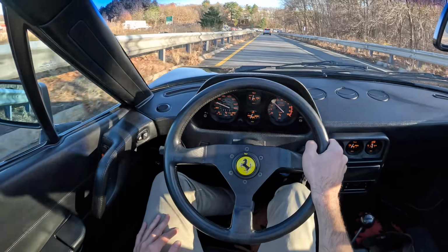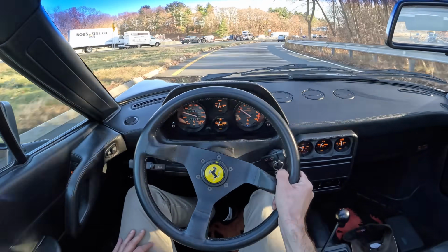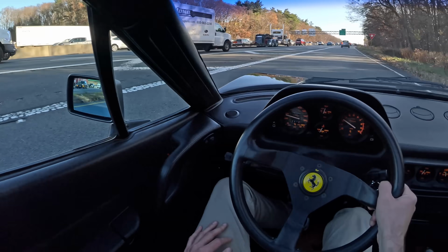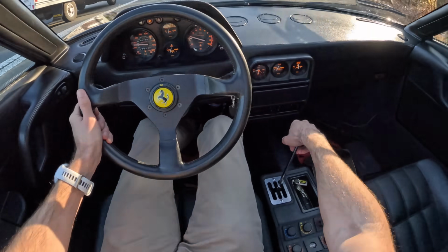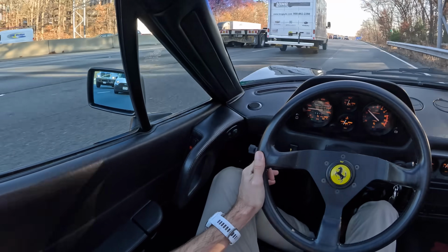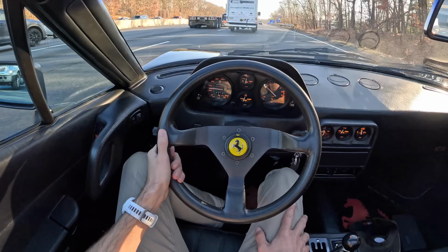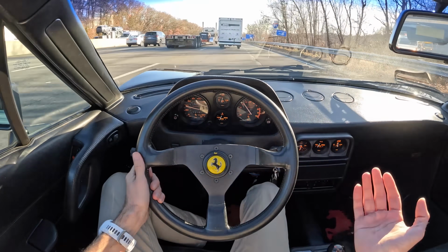This thing is just a joy. I am having a great time. I can understand why if someone bought one of these a long time ago, they might refuse to part ways. And if you're looking to get into a Ferrari for reasonable money, this is the way to do it. Because if you're not an air-cooled Porsche guy, but you still want a classic sports car thing, this is probably the way to go. And I don't think you're going to be disappointed.